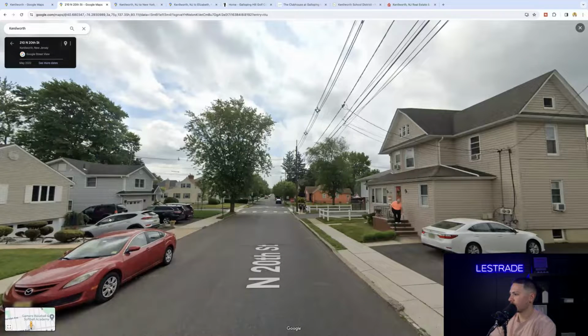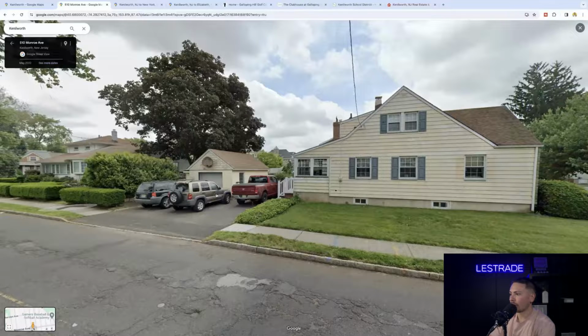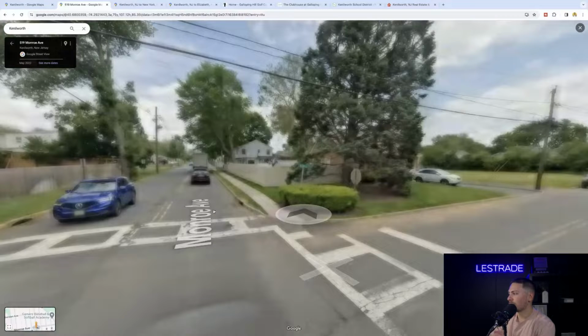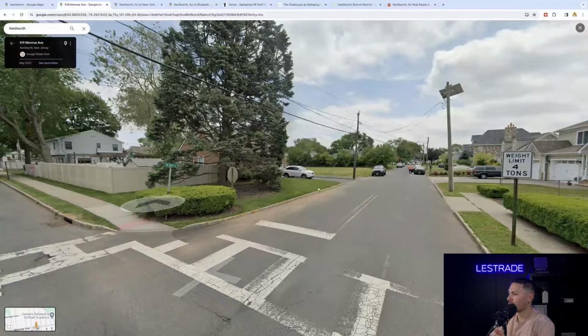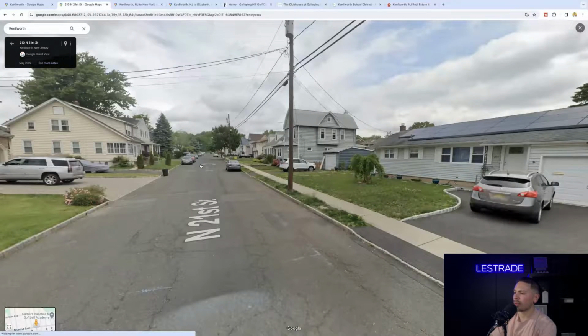But it's really nice because no matter what block you're going to, the properties kind of all change a little bit. You're going to get different style feels. But it's nice because even though you're in Kenilworth, you might get actually better prices in this area instead of going to the west side, which is literally right next to Cranford.